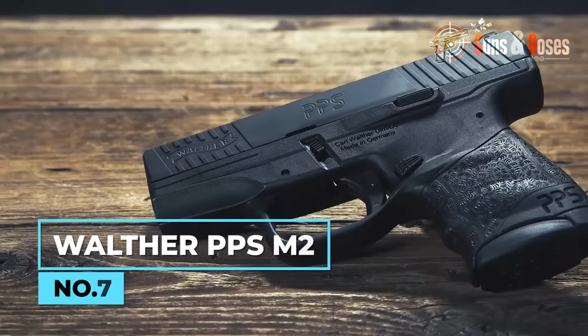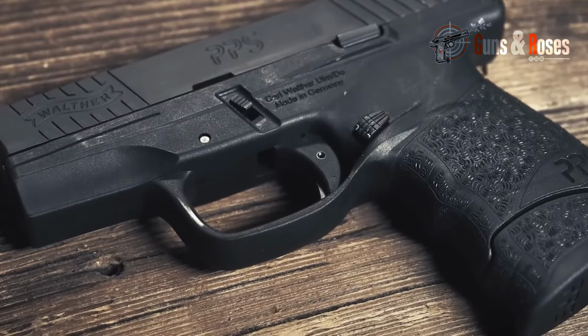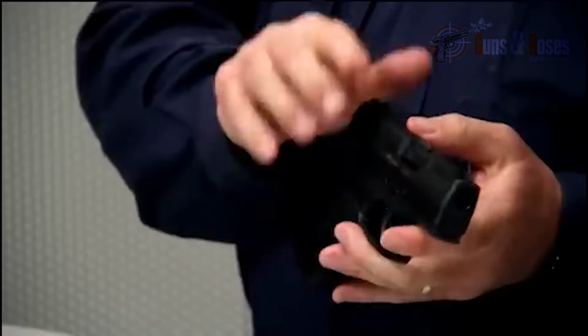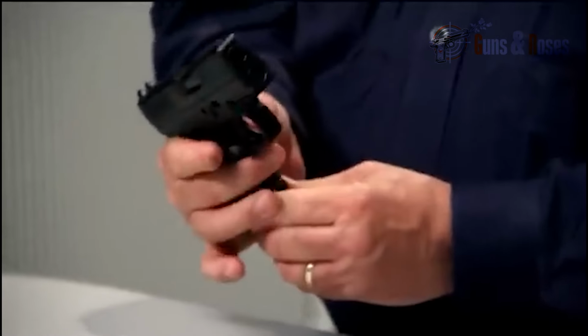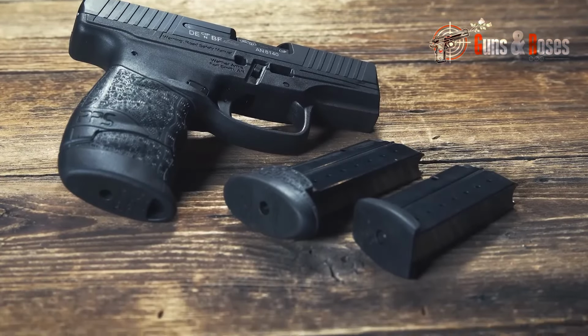Number 7. Walther PPS M2. Synonymous with high quality is the Walther PPS M2, a lightweight pistol that possesses impressive firepower. It's the perfect pistol for home defense because it packs a lot of punch and is so meticulously engineered that it's rarely reported for firing issues. The Walther PPS M2's 15+1 round magazine capacity is enough to put any attacker in their place.